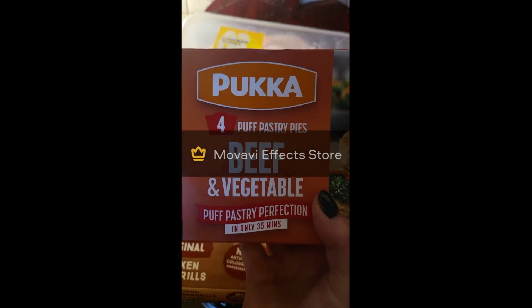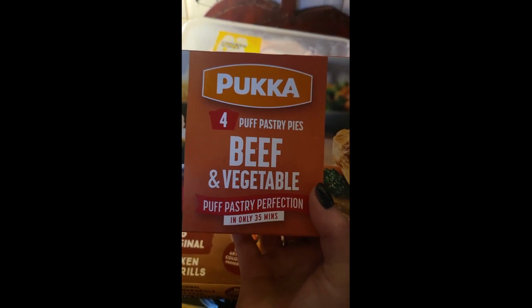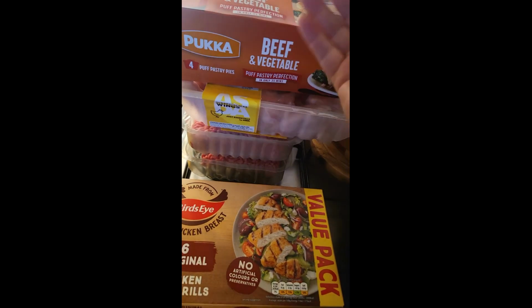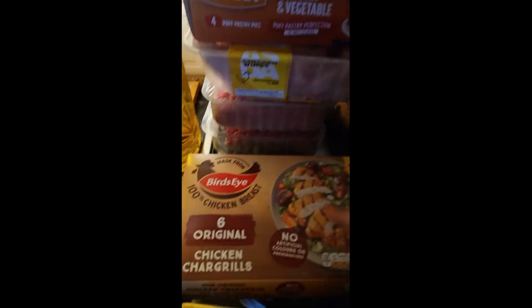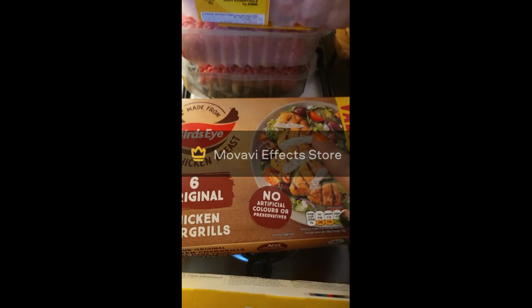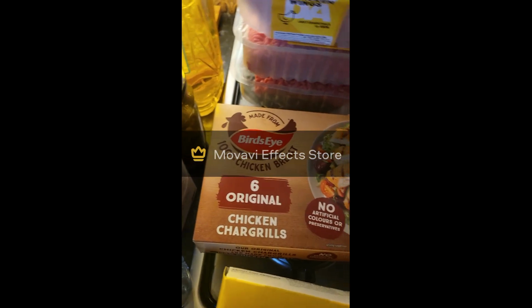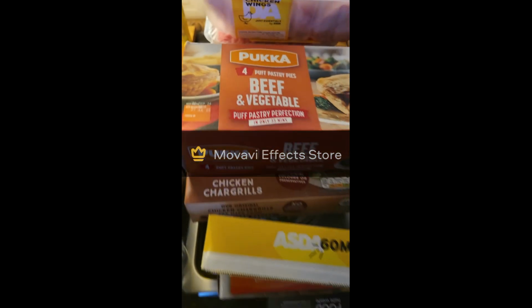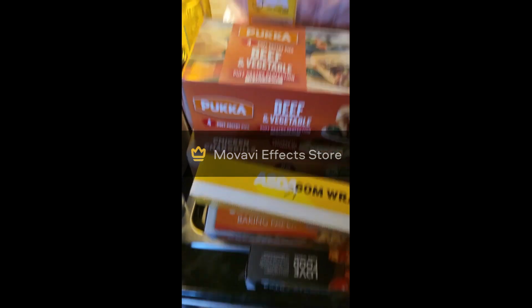I got this for a quick meal, puff pastry pies, beef and vegetable. We can have it one of the nights with mashed potato. And 6 original chicken tartare. Again, I'm going to portion it out, and we can have it a couple of times with chips or something.